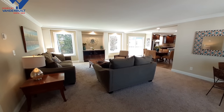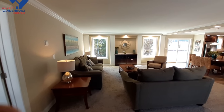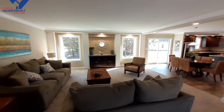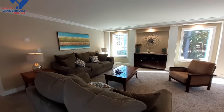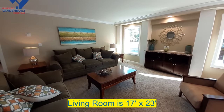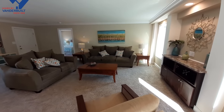I like when you come into this one, you're not looking straight into the kitchen. You are looking at your entertainment center over there, your living room, your kitchen's off to the right-hand side. We'll come back to that. So not only is your living room what you first walk into, but it covers the full width of the home.